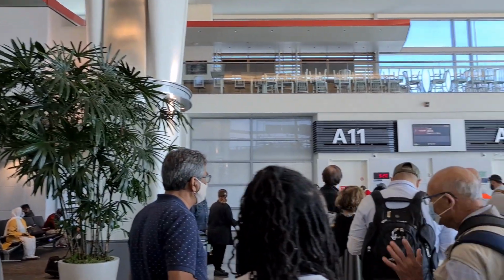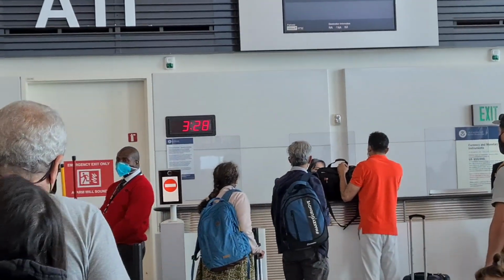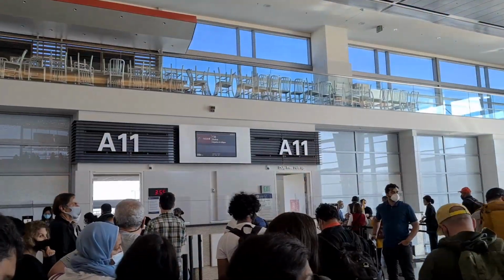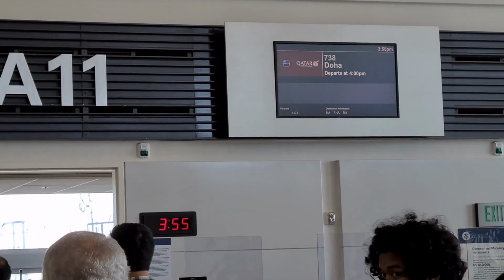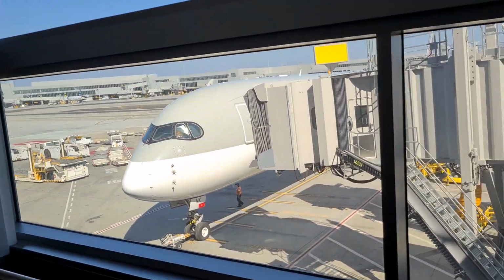After that, I went downstairs to gate A11 for boarding. What I did not know at the time was this flight is going to be delayed quite a bit. As you can see, I'm showing you the clock at specific intervals of time to show you that we were delayed by a lot. The flight was supposed to leave at 4, it was 3:55, and we were still at the gate, not boarding. Finally, we're moving towards the aircraft now.